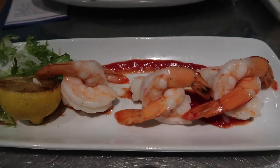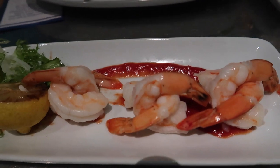Bread was good. Appetizers, I got the shrimp cocktail. It was excellent. I love shrimp cocktail, but it was really good. Six good size shrimp. They were really good size. They weren't small. Six of them, too. That was excellent.